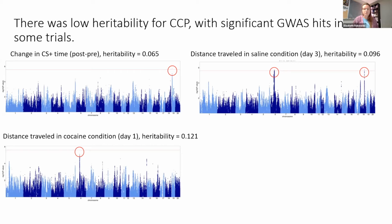And then two other ways that we measured was the distance traveled during those tests. For the distance traveled in the saline condition, in the middle of those trials after a few days of testing, the heritability again is slightly lower, but we did get two significant hits on chromosome 6 and chromosome 18. On the other hand, for distance traveled in the cocaine condition on day 1, which would be an acute response to the cocaine, we saw one significant hit on chromosome 6.